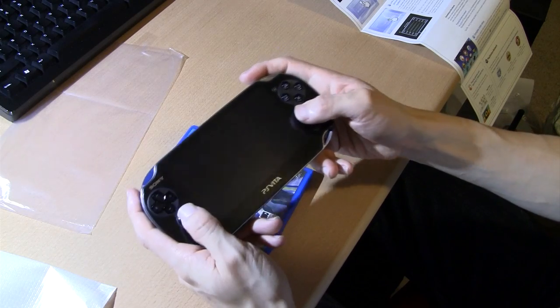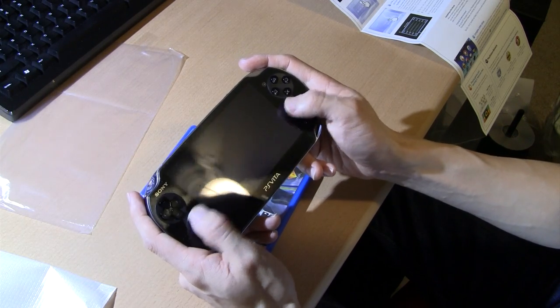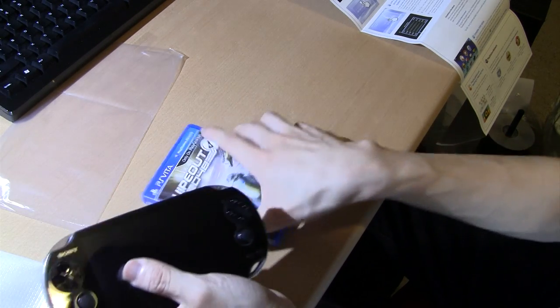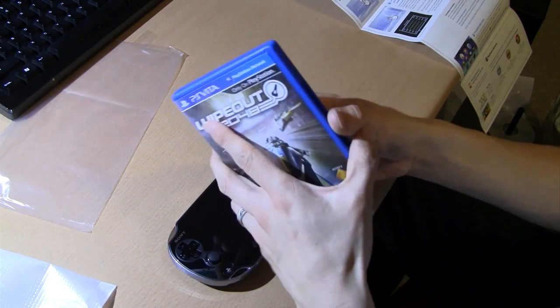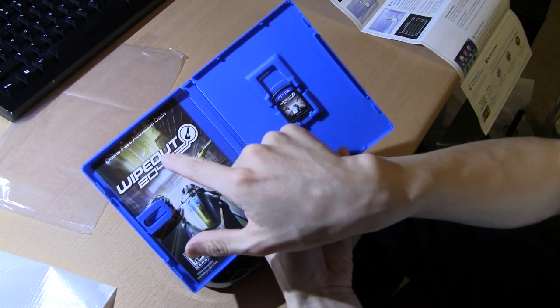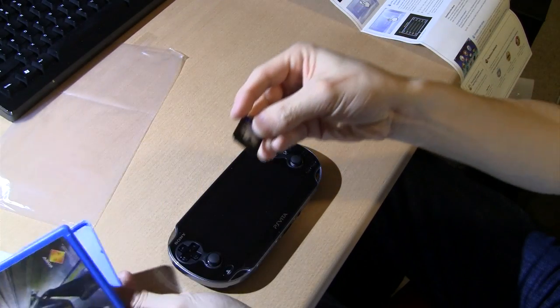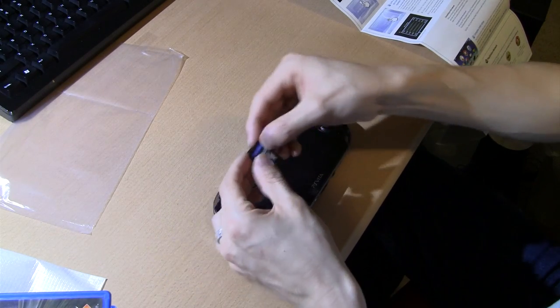It's very, very easy to attract dust. Two analog sticks make it more similar to the PlayStation controller you're used to. So here's the game I bought, Wipeout 2048. So this is the case, and then there's the online pass activation code, so a lot of online play. So here's this game card. Shouldn't put it on my SD card.